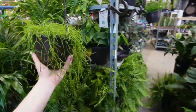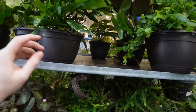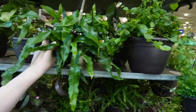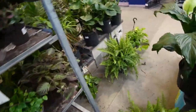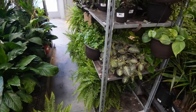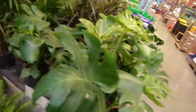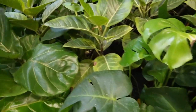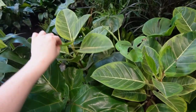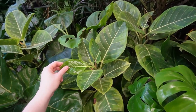That's pretty fun. Some Philodendron Hederaceum over here. I like this fern, the kangaroo paw ferns. This is the clearance section, by the way, I'm thinking. I'm not sure why, I just think that it is, but maybe it's not. We got some more Monstera over here and some fiddle leaf fig. Oh, we have the Ficus altissima, the green on green. I haven't seen this before at Lowe's or Home Depot.